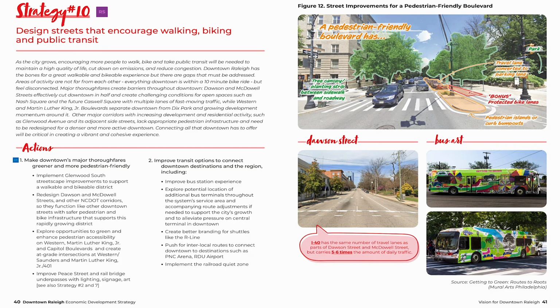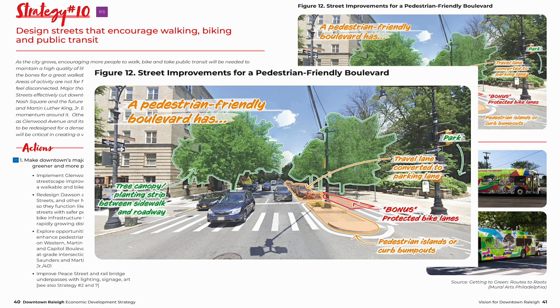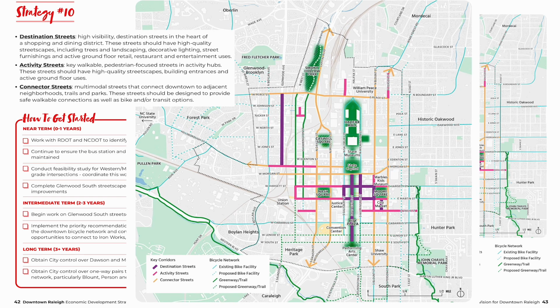Boulevard. And lastly, strategy number 10 involves the redesigning of various streets to be more pedestrian friendly. This starts with implementing a variety of streetscapes throughout downtown depending upon the purpose of the street, which includes Glenwood South. This will ensure pedestrian friendly connections to the key destination streets throughout the city.